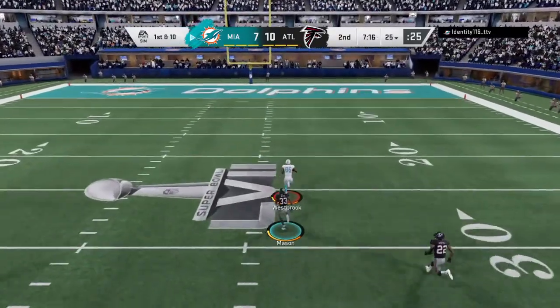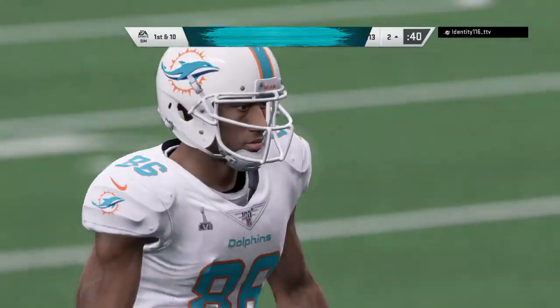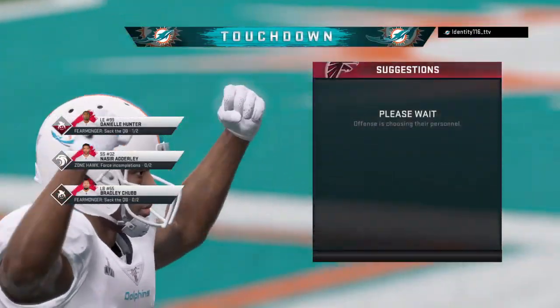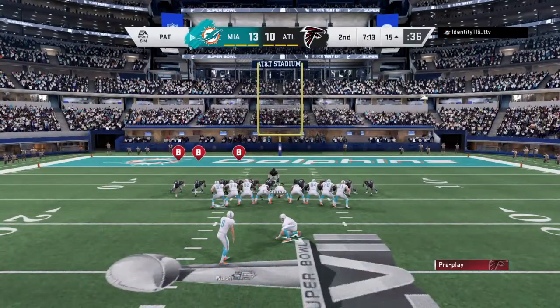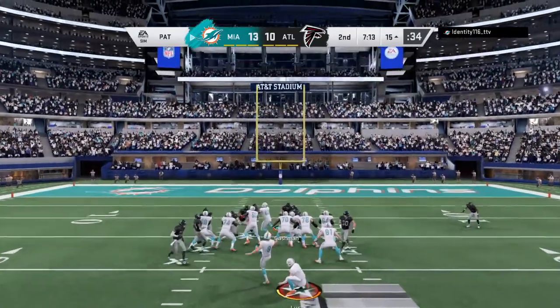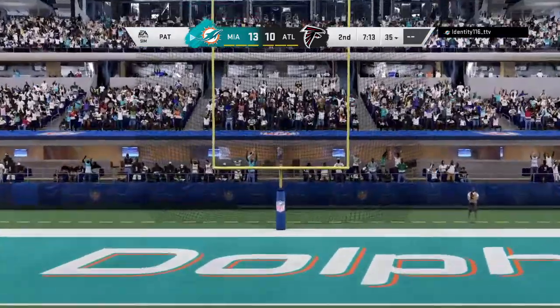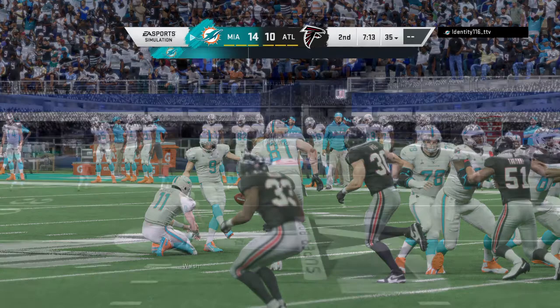He's got a man, complete. Past the 20. And he'll take this into the end zone for a Dolphins touchdown. D.D. Westbrook, 75 yards. And the Dolphins are going to jump back in front. Walsh adds the extra point, and the lead is now 14-10.